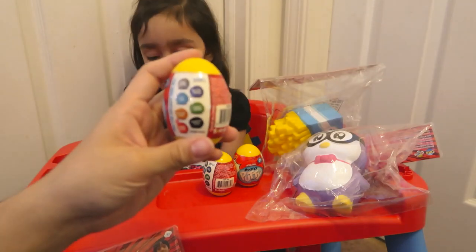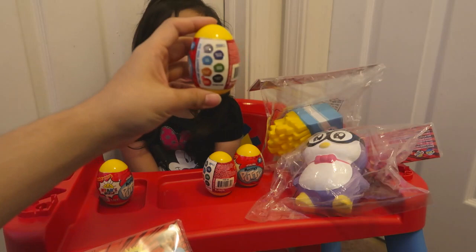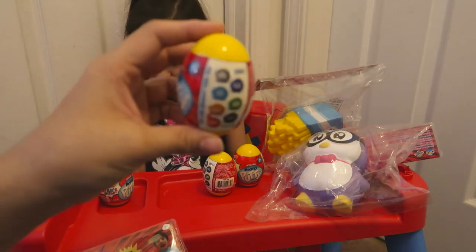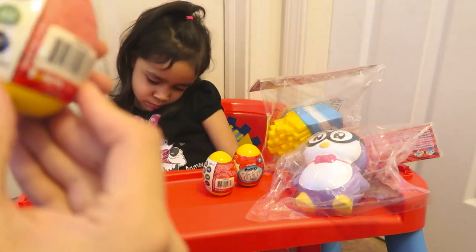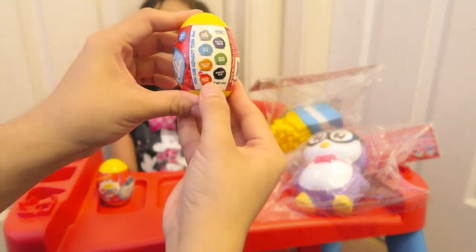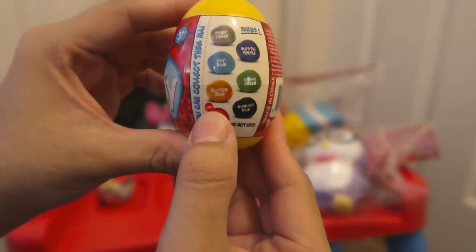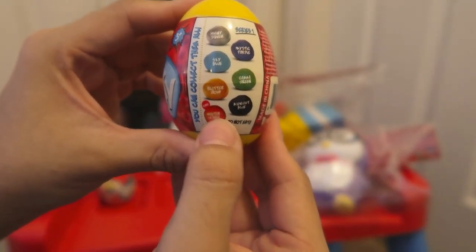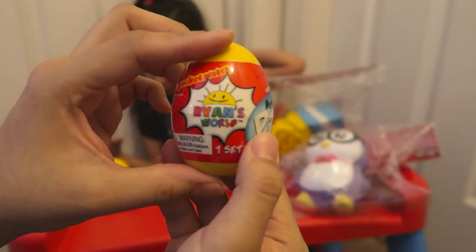So there's 1, 2, 3, 4, 5, 6 colors. Hopefully, we have 4 of them, so hopefully we have different ones. There is a rare one. It's molten orange. So the molten orange one, I'm gonna come closer so you guys can see the colors. That one is the one we want. It's the rare one. So these are latex free. There's 1 set in each of these.